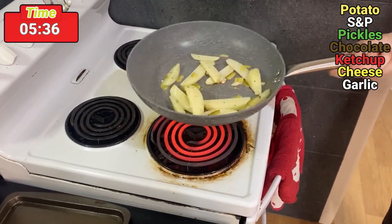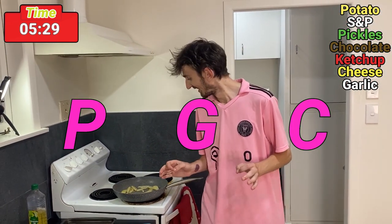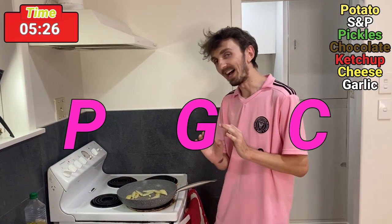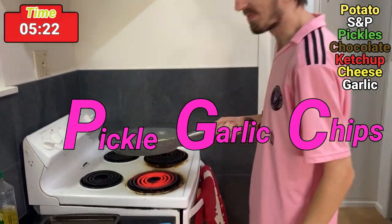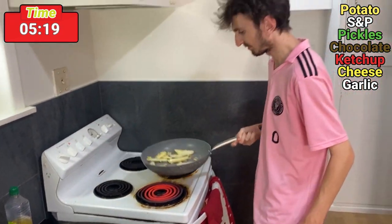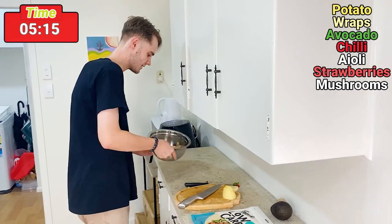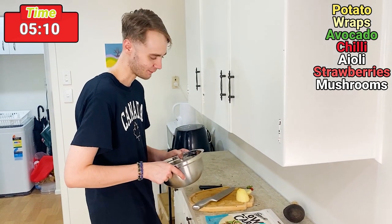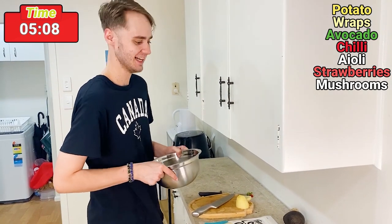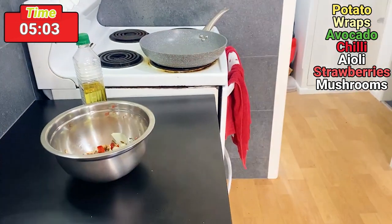Look at that. Now, you might ask, what do you call this then? I call it the PG&C. Pickled garlic chips. PGC. PG&C. Once again, I would add salt and pepper at this moment, but I can't, so we're not. So let's move on. Give me a moment to get the tacos ready.